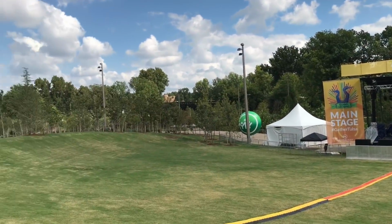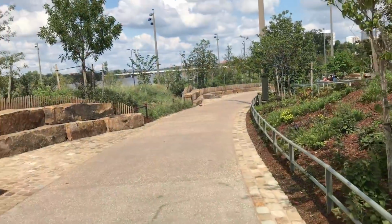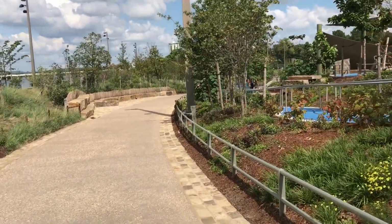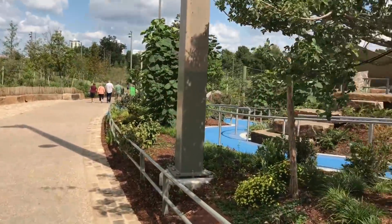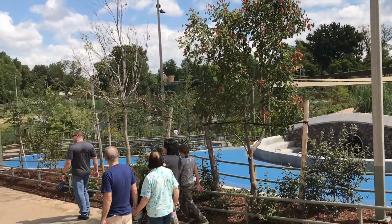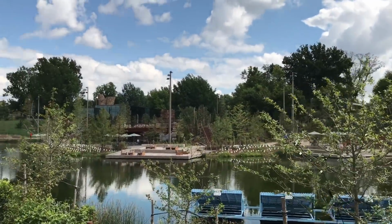All right, so here's a better view of the main stage. I came from over there at the Audi mansion, and I'm walking across the grass. Okay, so apparently there's a bit more to be seen coming down this way. So there's a little overlook, and I think there's some slides here where kids can play on. It's quite a maze of slides. So, all right, so there are the slides there, and there's some water over here we'll go take a look at.